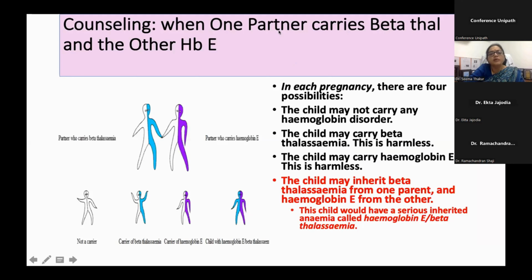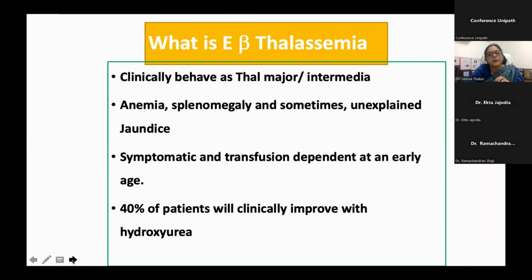So counseling, when one partner carries beta thal and the other is hemoglobin E: the child may inherit beta thalassemia from one and hemoglobin E from the other. And this risk is, again, like here, we can see out of the 4 possibilities, 1 in 4 is the possibility of E beta thalassemia in this situation. So E beta thalassemia clinically behaves as thal major or intermediate. Like in this case, this was behaving as intermediate. She was not on transfusion.